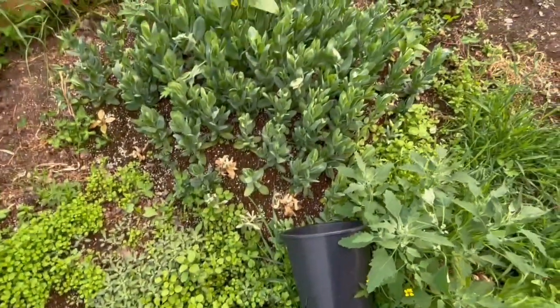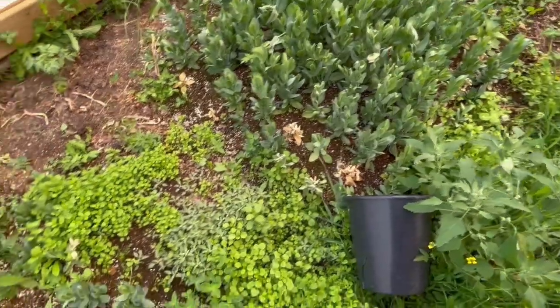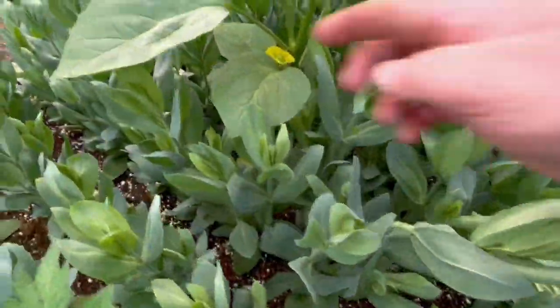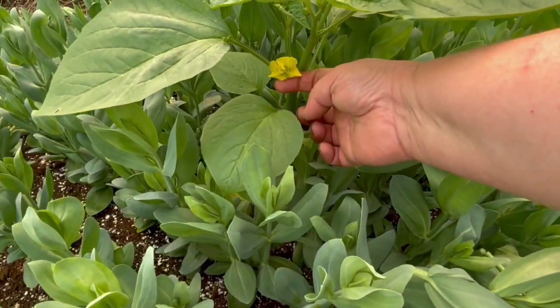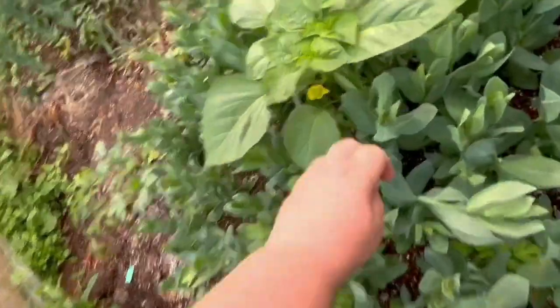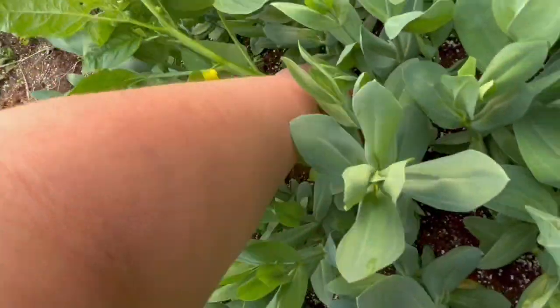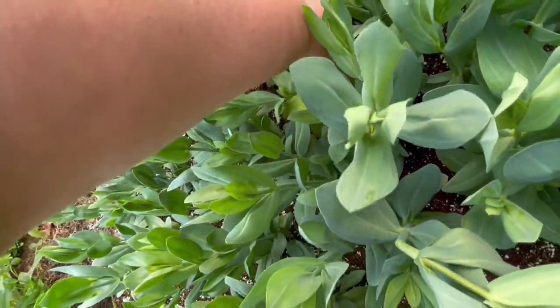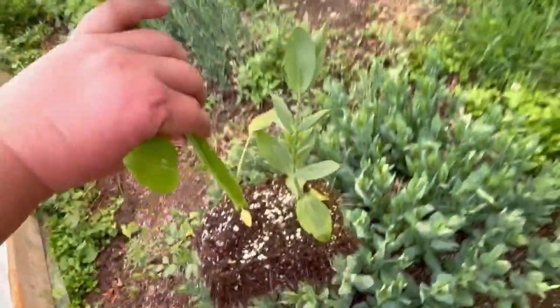I have lots of frogs living in here, which is good. And I think this needs to go. Break it off right now. Maybe I'll pull it. Look, I pulled a Lizzie with it.